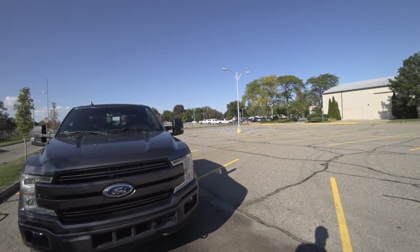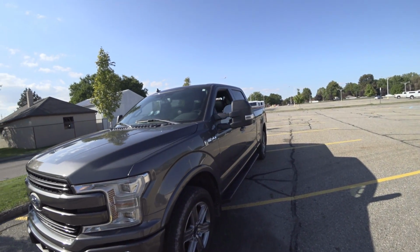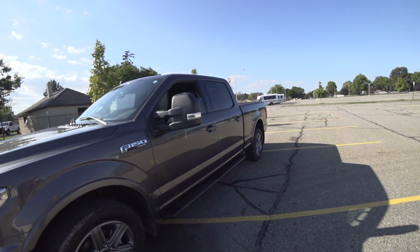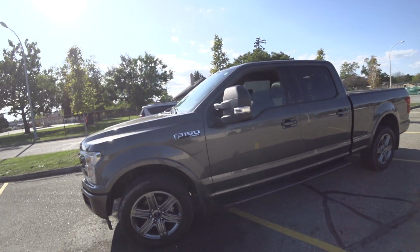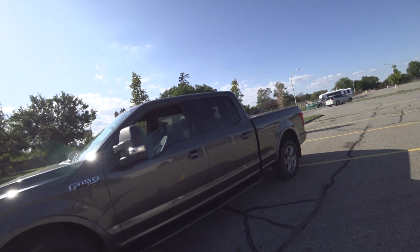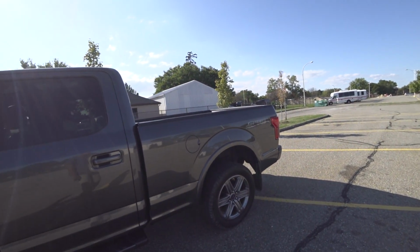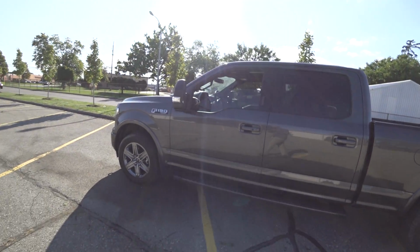But you can custom order these trucks, even if it's a lease. You can still custom order a lease. So if you want to do a custom build and get every feature the way you want, there's nothing wrong with that, even if you're leasing it. You just have to be patient. You have to have the time. You can go from lease to lease, from custom order to custom order.